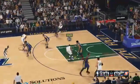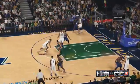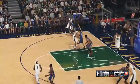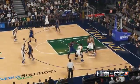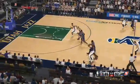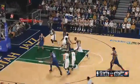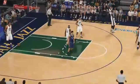Lawson dishes to Lamb. Pass to Harris. He dishes it to Whiteside. They get a hand on it. It's stolen by Davis. Here's Jennings. Basket is good. The assist from Johnson. And now it's only a 5-point Utah lead.